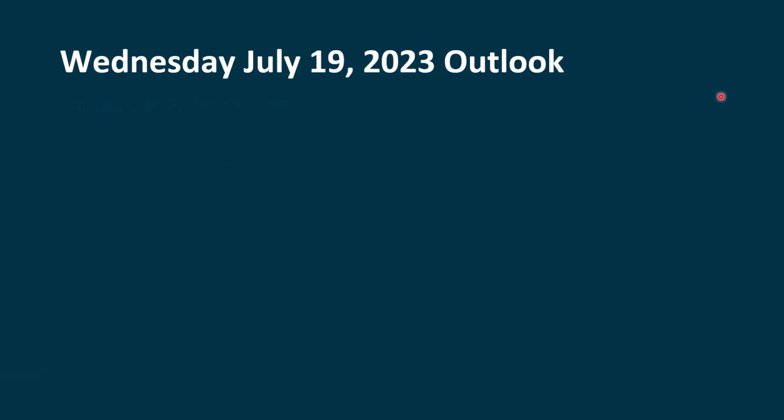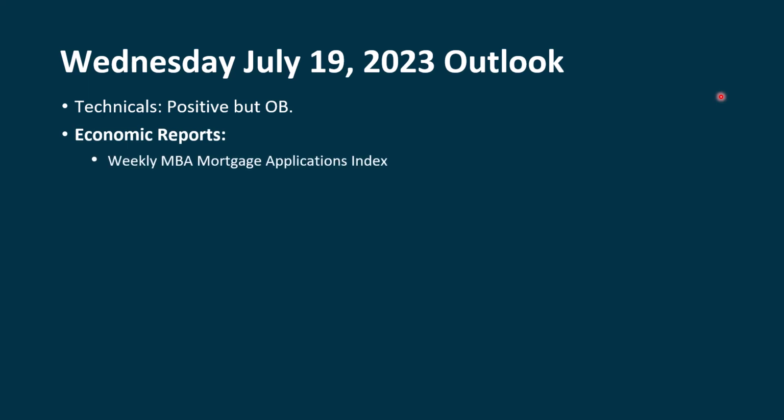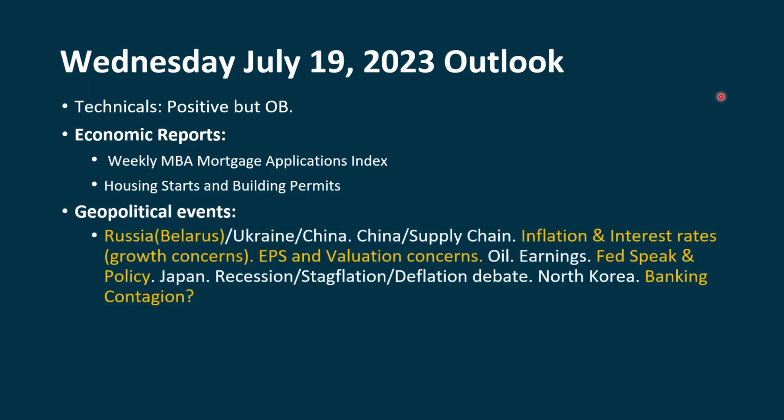So what's our outlook for Wednesday? The technicals are positive, but they're overbought. The economic reports coming out will be the weekly MBA Mortgage Applications Index, housing starts and building permits, which often serve as a leading indicator, and then the geopolitical events that we're keeping an eye on.